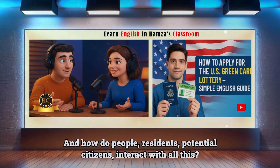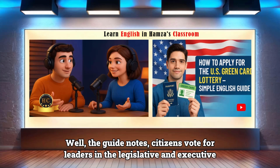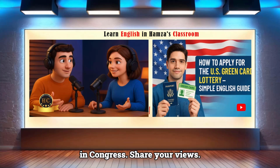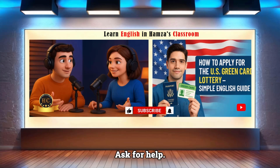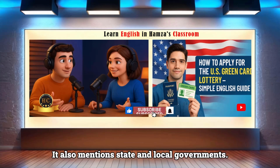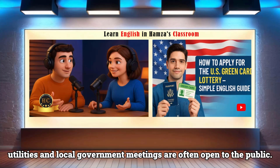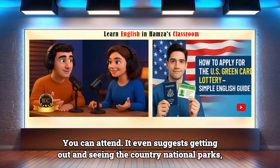And how do people, residents, potential citizens, interact with all this? Well, the guide notes citizens vote for leaders in the legislative and executive branches. And as a resident, you have the right to contact your elected officials in Congress, share your views, ask for help. It also mentions state and local governments. Yeah, briefly. They handle lots of daily services, schools, libraries, local police, utilities, and local government meetings are often open to the public. You can attend. It even suggests getting out and seeing the country, national parks, historic sites.